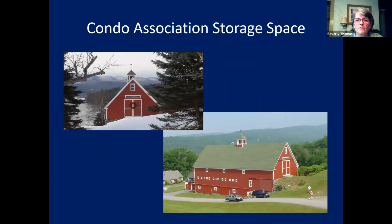This massive barn is owned by a condo association. There's a big historic house next to it that was converted to condos. They love their barn. They have embraced it wholeheartedly, take really good care of it. And there are individual storage units for each condo owner in the barn.